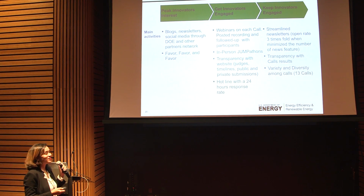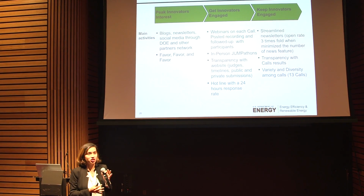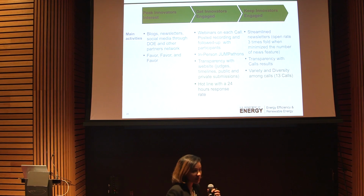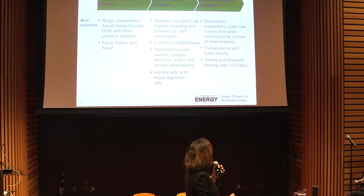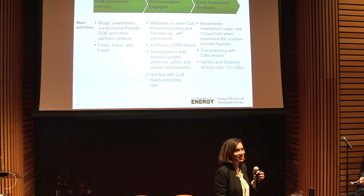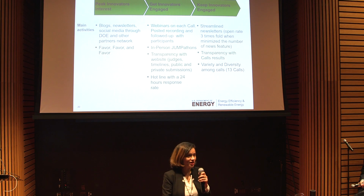So in terms of what we have been doing with community engagement, we think of it as three stages. First is pique interest. Second is get them engaged, and the third is keep them engaged, right? Because they come, but then how do you make sure that they come again rather than they leave?